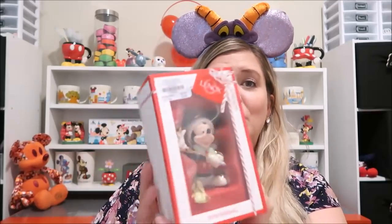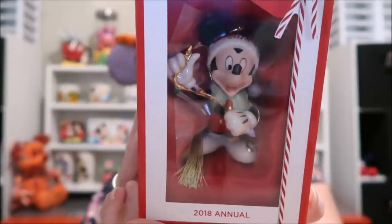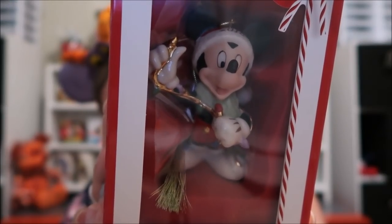And he's holding a string of lights. He has a scarf on and a Santa's hat, and it's just adorable. I just love him so much. That's what he looks like.